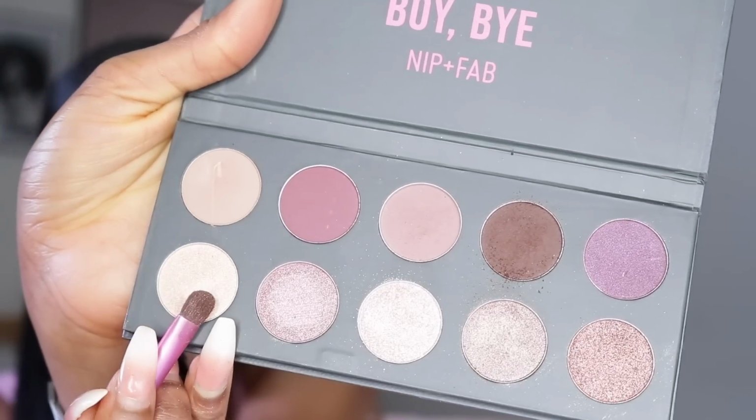And for the darker brown, I'm gonna bring it below the under eye area. And there's a few dots off, so I'm just gonna use my brush and just dust that off my face. Next, I'm gonna just highlight under my eyebrows, and I'm gonna be using this shimmery nude color, and it's called Cash Money.